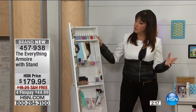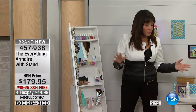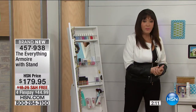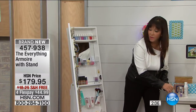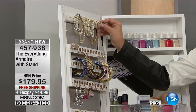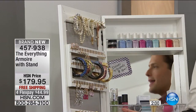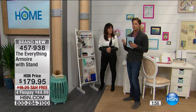Like my daughter, she's just starting out, a newlywed. She goes, Mom, it was great to have another piece of furniture. But you know what? When I would come home, I'd take off my jewelry, I would stick it on a desk or on a table. Now, instead of doing that, I could just take it. It's just as easy to put things away than it is to leave it in a little tray on your desk.